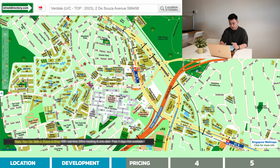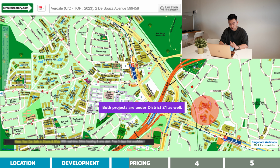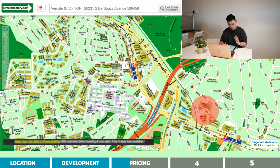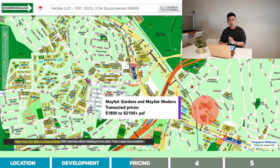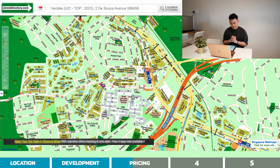Now taking a look at Mayfair Modern and Mayfair Gardens, these 2 properties a lot of people think are in the District 10 area because just slightly down at Bukit Timah area, this is District 10, right? But they are actually District 21 as well, zoned alongside all the Upper Bukit Timah condos in District 21. So for Mayfair Gardens and Mayfair Modern, they are currently selling at about 1,008 to 2,001 plus per square feet.